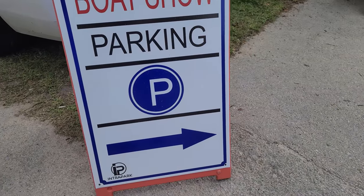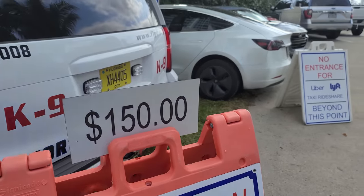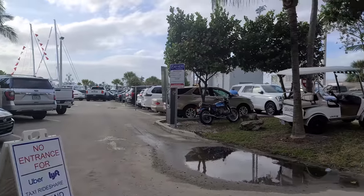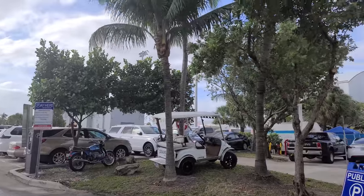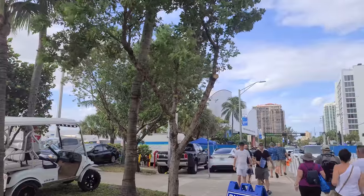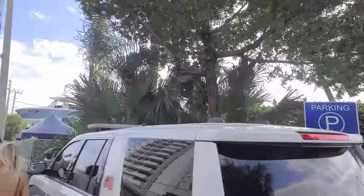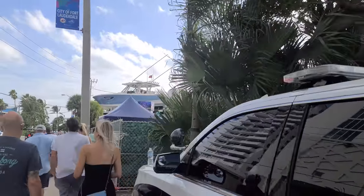Some of you didn't believe me about the parking. On the first day, the same lot was $200. So today, you could save 50 bucks. And this is the parking lot that's right next to the Swimming Hall of Fame. And it's basically in between that and the main entrance to the boat show. So it's like super close parking, as you see.